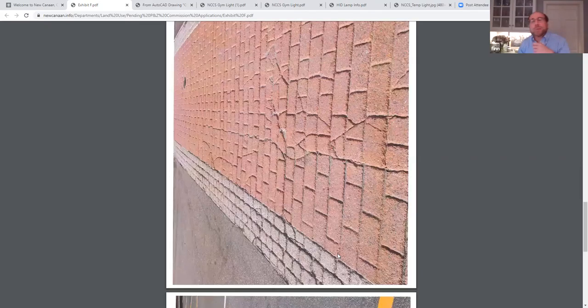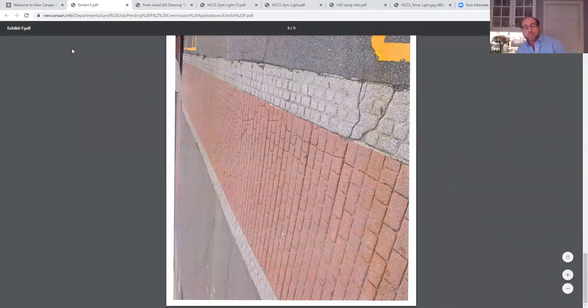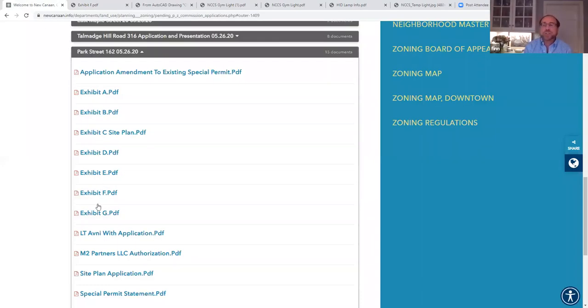And so it also, frankly, poses a tripping hazard when you have material that's disintegrating and you're getting gaps and holes and cracks. So the applicant seeks a modification of condition number 50 to substitute black asphalt for that material. We believe it's much more durable and much safer and will last much longer. We also submitted a photograph of the way that area would look if the commission were to grant the substitution, and that's Exhibit G.